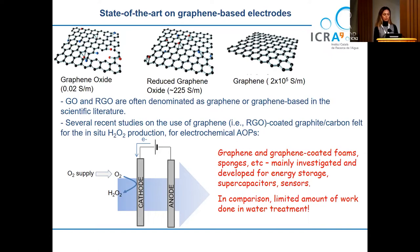So here I normally also explain a little bit what each of the graphene types is, but again, probably this is not necessary at all at this conference. So in terms of water treatment, reduced graphene oxide coated materials. So generally this was coated graphite felt, carbon felt, and so on, so carbon-based materials. They have been explored as cathodes for in situ electrochemical production of hydrogen peroxide, because we already know that this type of coatings, they accelerate the reduction of oxygen to H2O2.